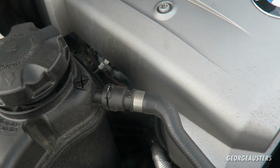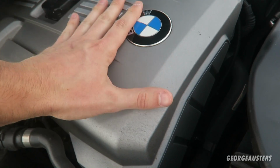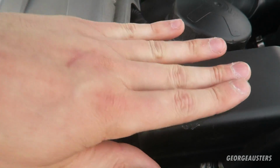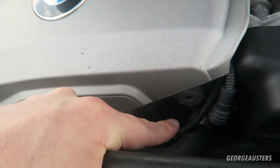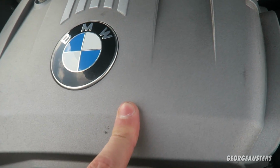The next problem we have is the rocker cover gasket. That of course seals the rocker cover to the cylinder head, and as we can see down here, away from the oil cooler, down here at the front, it looks like we do have some oil leakage, which is more than likely from the rocker cover gasket. So I will be replacing the rocker cover gasket at some point.